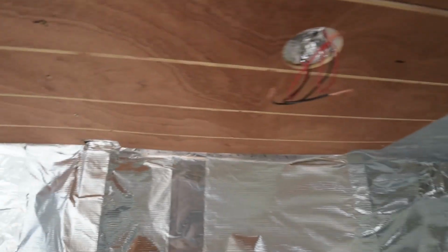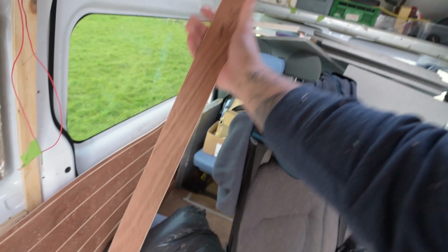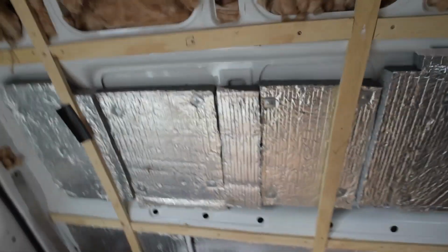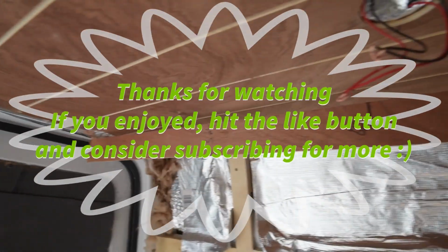Bit of a nightmare trying to hold the wood up and do all this at the same time. I've got it spot on, bang on, and you want to know how I did it? No accurate measuring whatsoever. I've used a stick. I've got one side for the distance between them, and I've got the other side, it's how far from the edge and from the back.